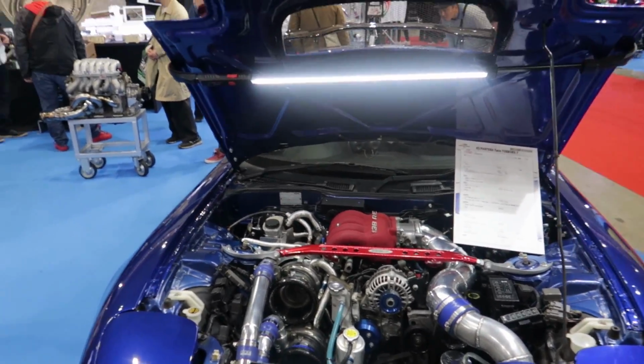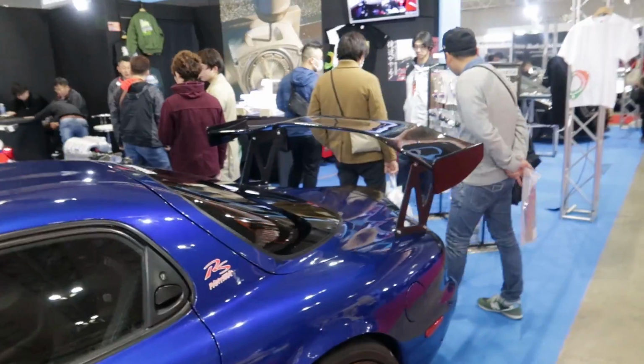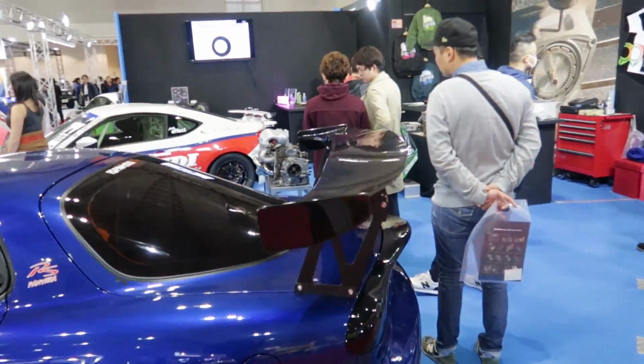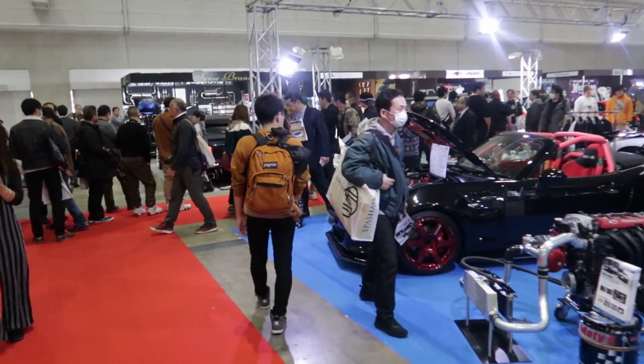Oh. Man, every time I look at a rotary, I just think to myself, damn that wang. That's sick. I want some of that. As I was saying, every time I look at a rotary, I just want to get into it even more.